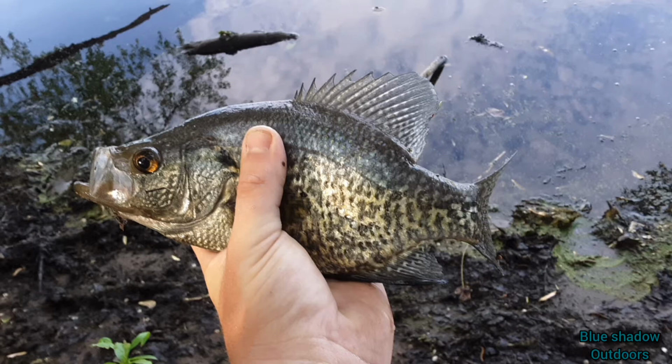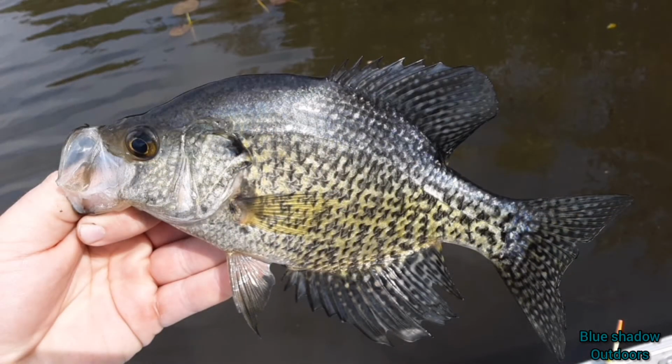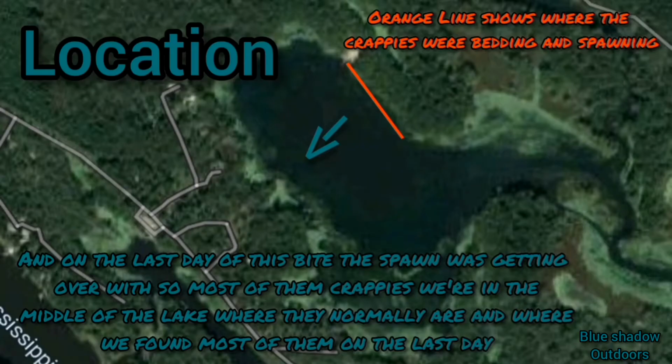But it was a lot of fun catching them, going crazy, catching them off their beds, sight fishing them when they're on their beds, and then even after. All of it was fun. Enjoy the video. Alright, so this time out we were out for spawning black crappies.